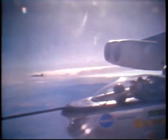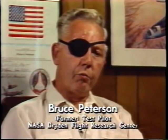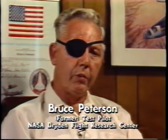Bruce Peterson flew the M2 F2 aluminum aircraft. On the 11th flight, the aircraft experienced severe lateral instability. Well, the aircraft in our previous flights had exhibited some instability at lower angles of attack, and we didn't fully understand that. So my mission was to get some aerodynamic data after launch, and then the latter part of the flight to decrease the angle of attack to a lower angle of attack to see if the instability existed.